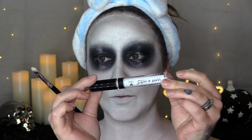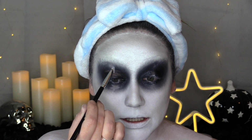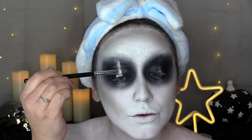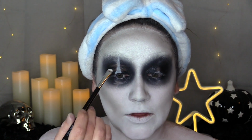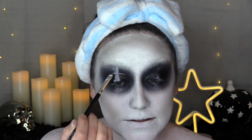What I'm going to attempt to do now is kind of fill this hole in with Vanilla Ice Cream from Wet n Wild Beauty. So this is another one of their liquid catsuit eyeshadows. What I'm going to do is just take a flat shader brush, and first we're going to start here, and then we're going to tap our way down. So there's the base, and then I'm just going to kind of make these lines through.